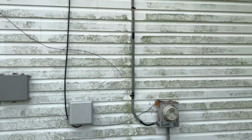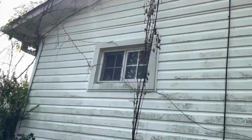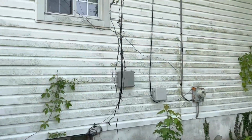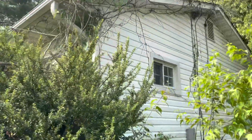Power line looks really narrow here. Oh, it's all frayed. Shit. It's frayed, so that definitely needs to be replaced. Which means we gotta pull a permit, but we can pull the permit to do that because the house is in pretty good shape. I guess we gotta do that, but then we can't do anything until that's up.